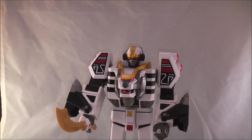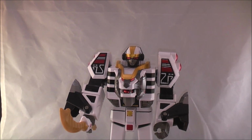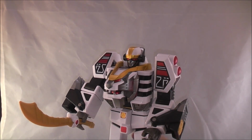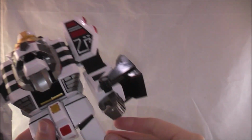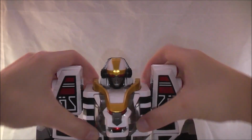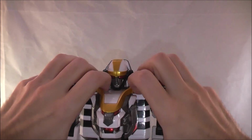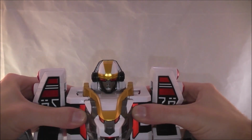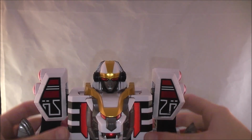Alright, so anyhow, the last thing we're going to do here is the combined mode, which gives you a little sneak preview of what it's like with the Thunder Megazord, but you essentially just put the Legacy Megazord's legs on it. It's overall really simple. I'm just going to take the sword out. First thing I'm going to do is pull these chest pieces out here. And see, no bolt stickers, because otherwise his arms are going to be right up against his legs. So pull those out.